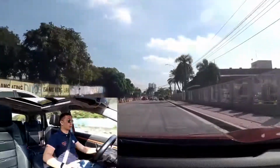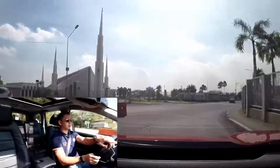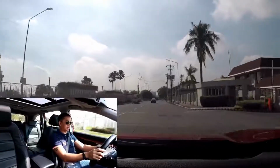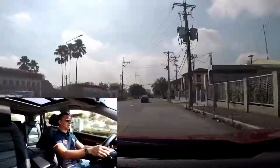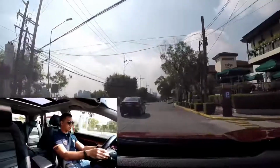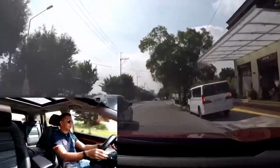So you can go into sport mode if you like. We'll try sport mode now. You'll know you're in sport mode by seeing the S on your dashboard, on your instrument panel. And yes, in sport mode, it has more grunt in it. By pressing on the paddle shifters, you can go straight into manual mode. Yes.